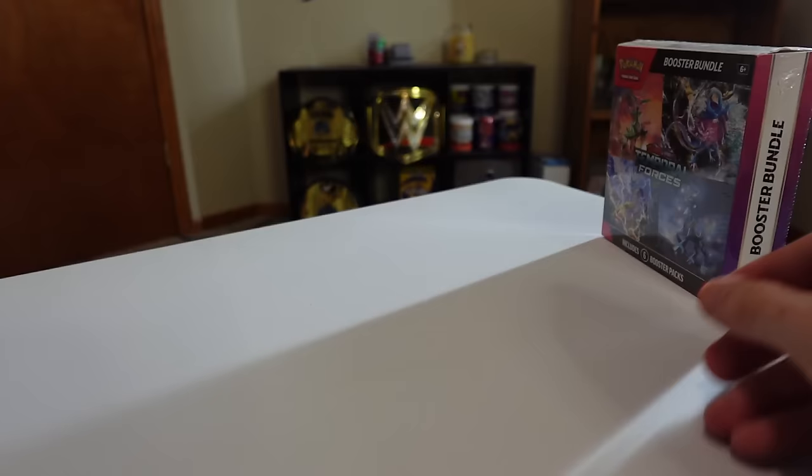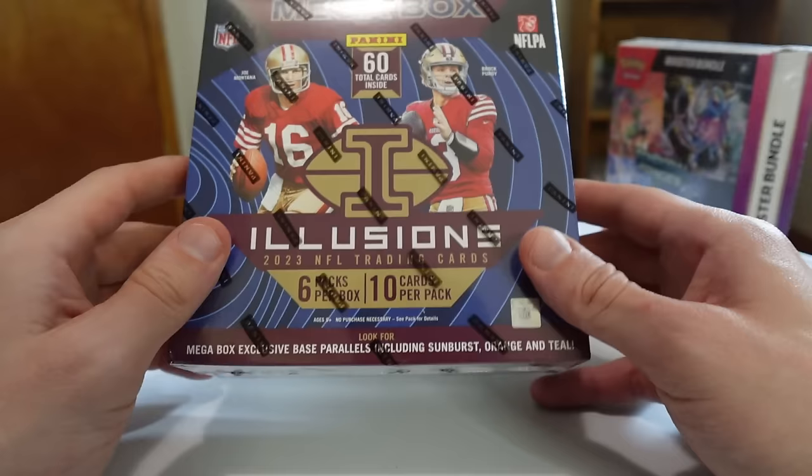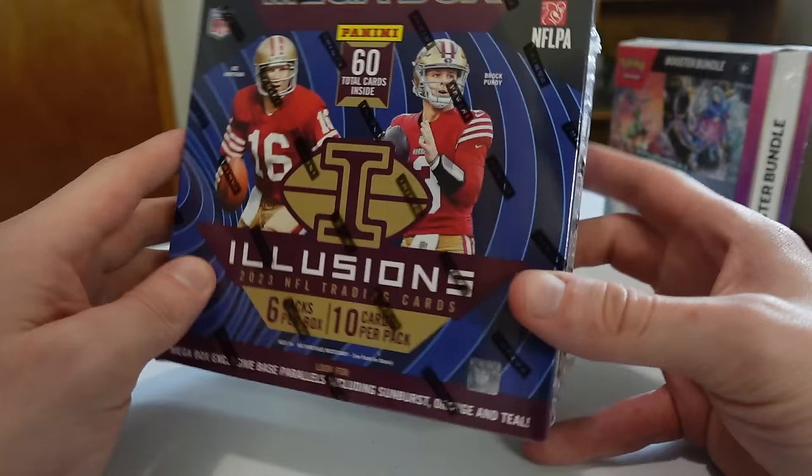And then the last item in the video will be the Illusions Mega Box, and I usually don't get any kind of cards that are just cardboard. I like the plastic prism style of cards, but I thought we'd take a stab at this. This was $60, and if we get a CJ Stroud or something, it'll definitely be worth it.